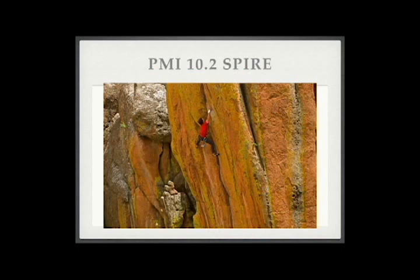Here's a slide of Turkey Rocks in the South Platte of Colorado on a really classic route. And, you know, there's not many places where you need anything other than a one rope. And what I like about the 10.2 Spire is the sheath is very tough and abrasion resistant.